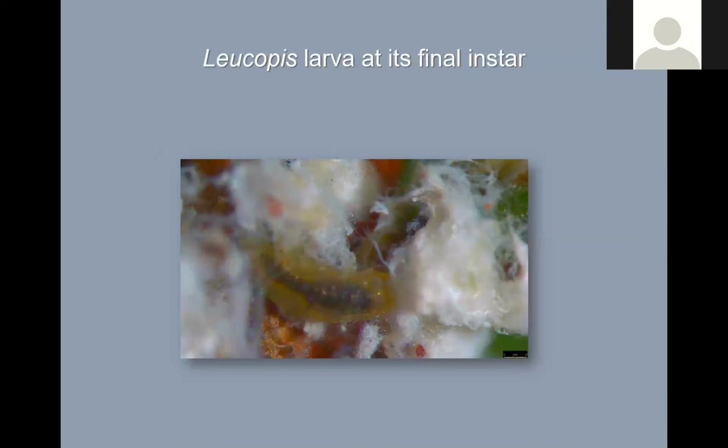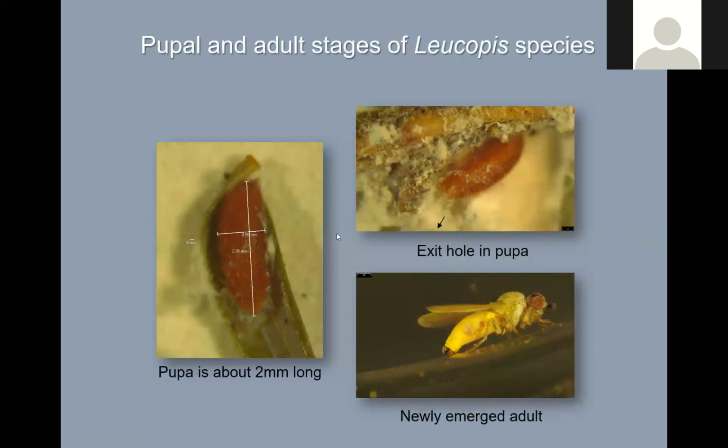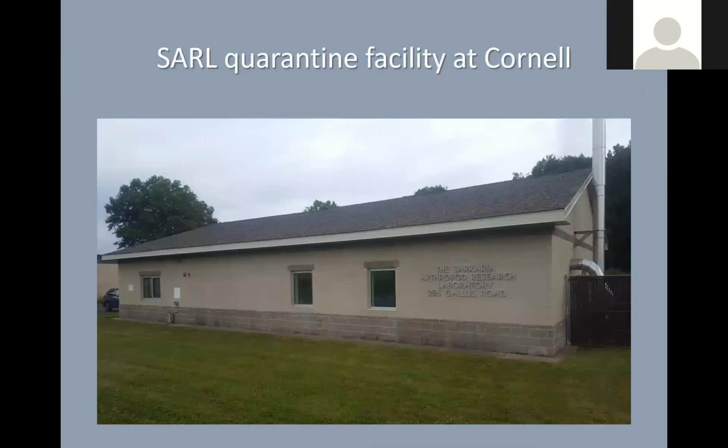There's a picture of the egg, and amongst the egg mass of the HWA, there's a larva feeding away. They like to burrow in there, and they'll pop those eggs and suck the juice out of them. And there's a pupa right here. You can see the pupal cell, and this is a newly emerged adult. This is all from our lab work here at the Sakarya Arthropod Research Laboratory.